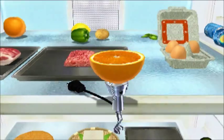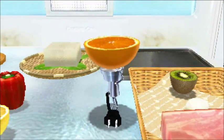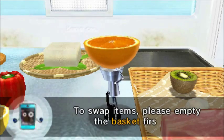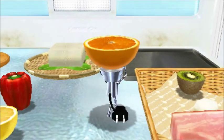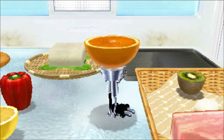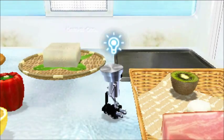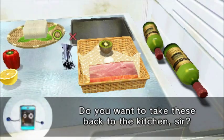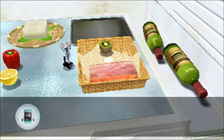Okay, so we got the... I think you've got enough already, sir. Swap items. Please empty the basket first. So let's drop this ingredient. I don't, actually. No, I don't!